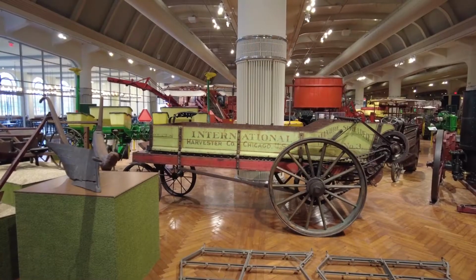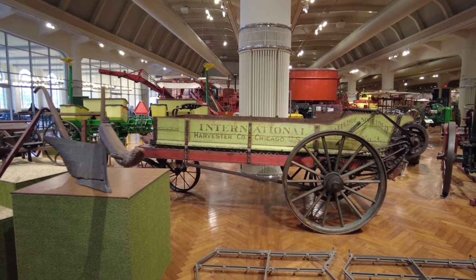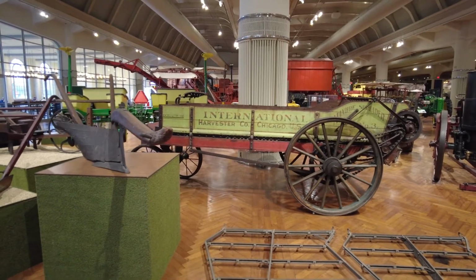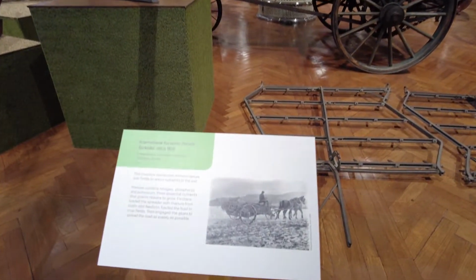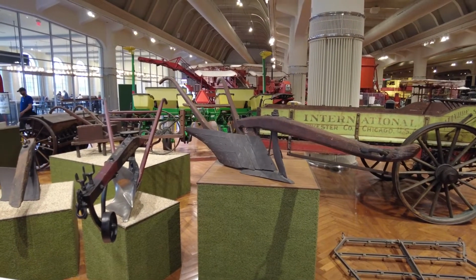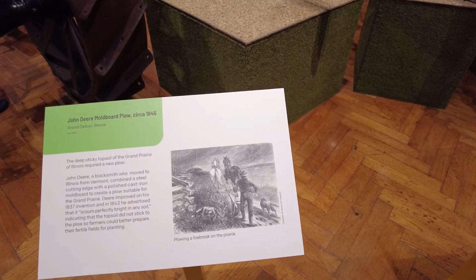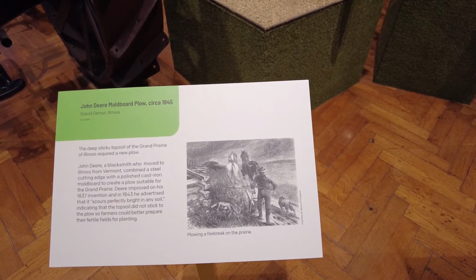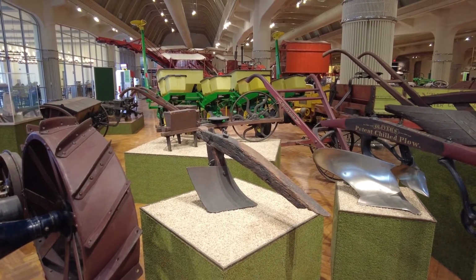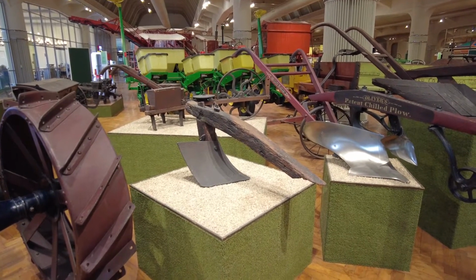Starting at the far end of the museum, they have lots of farm equipment down this way. And the first piece we're looking at is by International Harvester out of Chicago. And this actually has a date of 1905. Over here, a couple of manual plows. This one here is a John Deere plow dating back to 1845, believe it or not. Probably one of the first John Deere plows ever made.